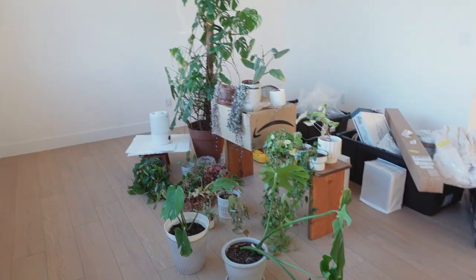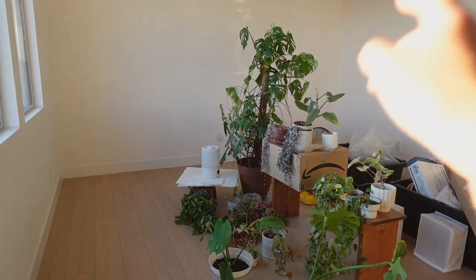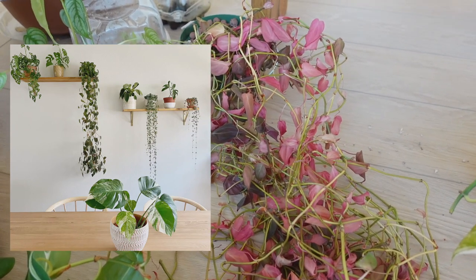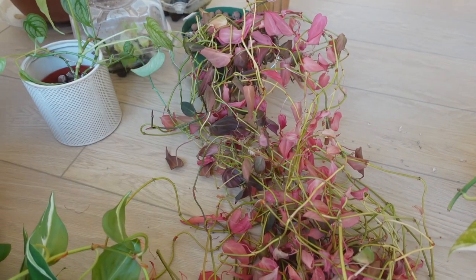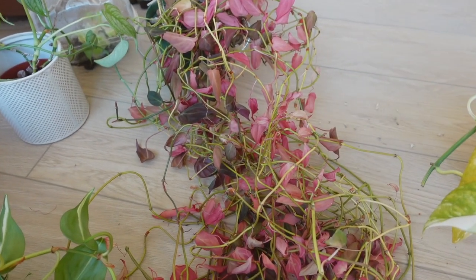Honestly, from the last time I filmed my plants, it's in the same spot. I haven't moved anything. I did temporarily move that plant for a little bit. I'm not ready to place the plants all around. If you are struggling, I don't know if it's gonna make it. My Mikan was gorgeous, remember it, at my old place. This is actually really depressing to look at. I feel like it did its best when it was in the other apartment.